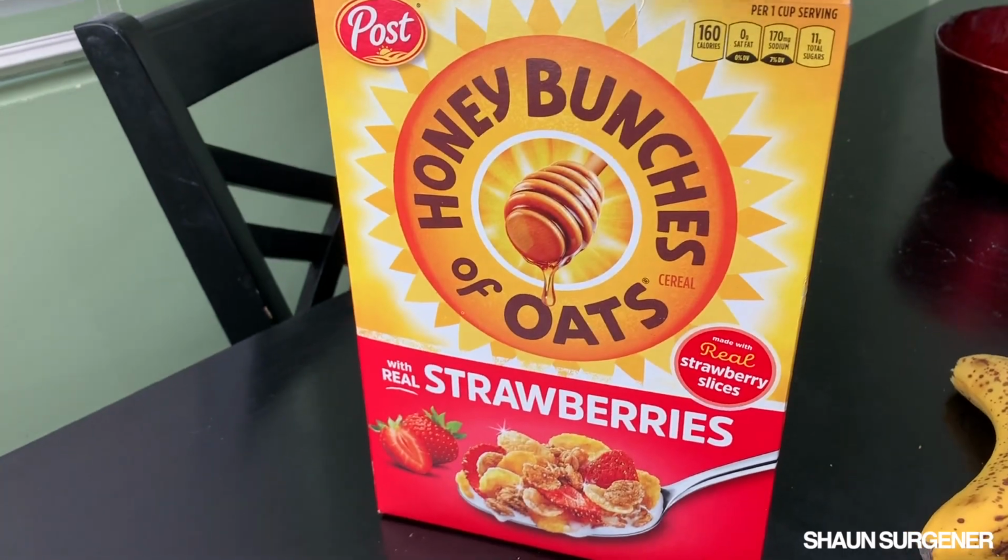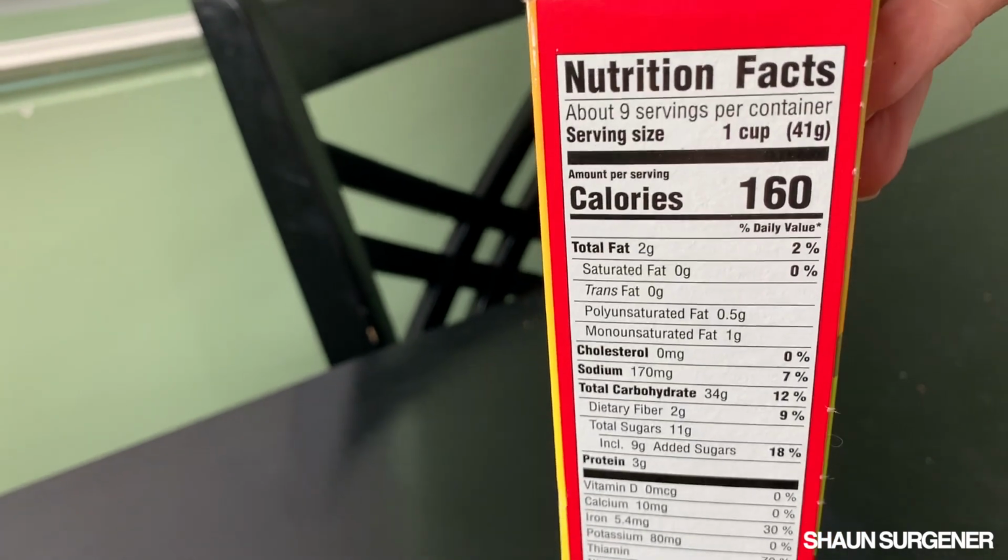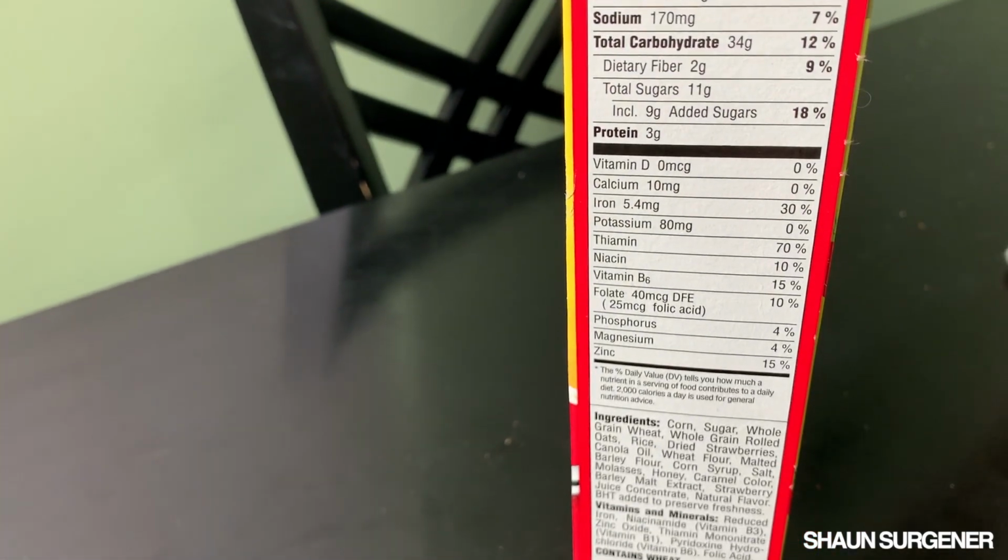Another thing that I like to do is sometimes have packaged tuna. This has 80 calories and 16 grams of protein. This is just another really low calorie, high protein snack that I like to throw in. I'm getting a little box here of Honey Bunches of Oats. I've been in a cereal craze lately, but we're looking at 160 calories and 3 grams of protein.